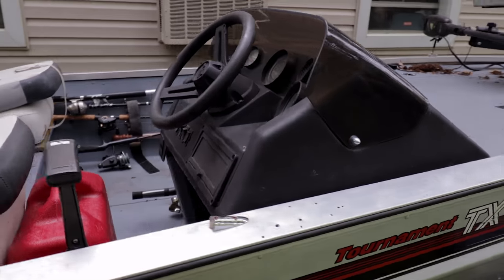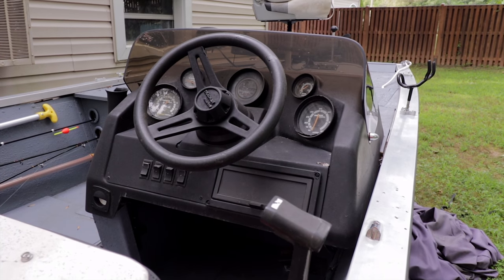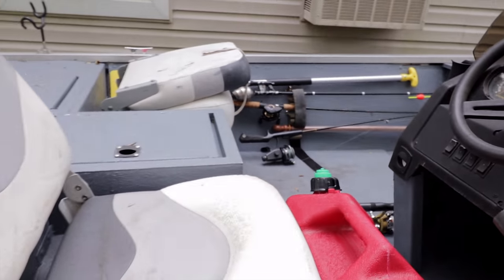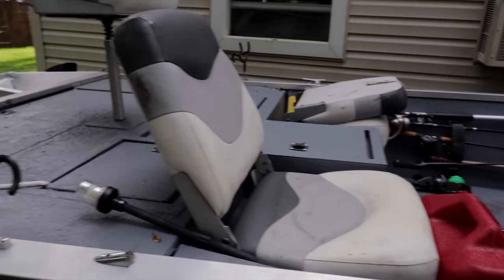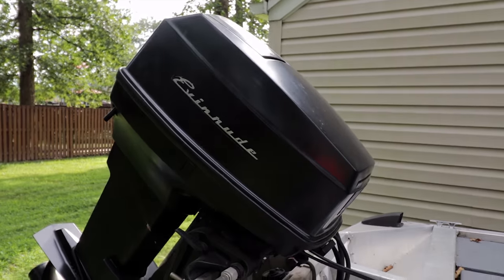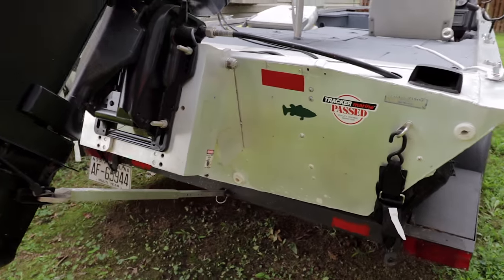And then here's the console. Of course, my battery's going dead in my camera. Can't believe it. Everything's in good shape. It's got the seats here. It's been under cover all winter. It's got a 40 horse Evinrude. It runs. It's a 20 inch transom on the back. Somebody asked me that question. It's not 15, it's 20.